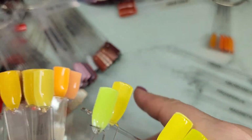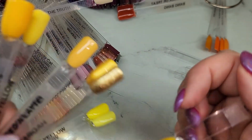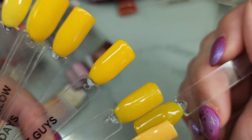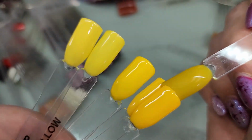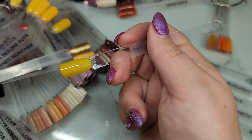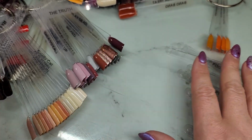I'm going to grab my yellow wheel as well. See if there's anything on here. Get all the oranges out of the way. So we have I Need a Latte, Candy Muncher. I mean, kinda. Candy Muncher's got that shimmer and it's not really. Yeah. I mean, it fits kind of in here a little bit. Nothing really exactly like this. So there is Focus. So I believe that's all of them. Couple similar, couple very unique.